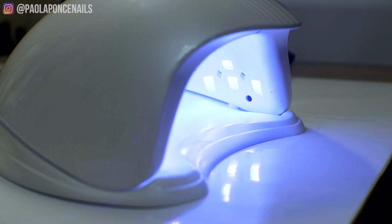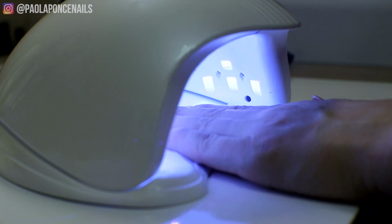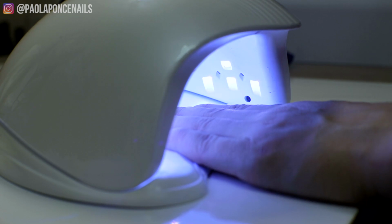Not using the same unit that it's calibrated with can be an issue of undercuring, because the intensity of the light doesn't match what the photo initiator in the gel needs. And guys, it doesn't mean that if the nail is hard, it's cured. It's not. We've done a video on this before if you want to check it out in the library. Even at 50% cure, it goes hard. It's going to be a hard nail at 50% cure.